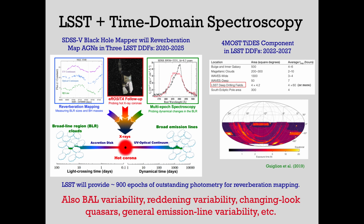Okay, it's also very exciting to consider the prospects for combining the LSST photometric monitoring with time domain spectroscopy. People right now, for example, have been doing extensive time domain spectroscopic studies aimed at measuring black hole masses with the technique of reverberation mapping. For example, there's been a very effective and successful project, the Sloan Digital Sky Survey Reverberation Mapping Project, which is now giving us direct measurements of black hole masses from the reverberation-based technique out into the distant universe. And there are plans to extend the current Sloan 4 survey in the so-called Sloan 5 project, which has a component called Black Hole Mapper, which has one of its primary goals to perform reverberation mapping of AGNs in 3 of the LSST deep drilling fields.